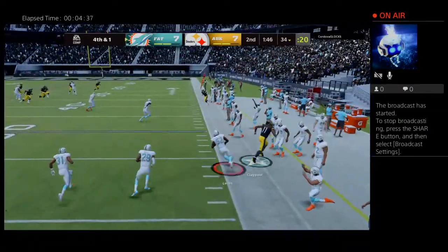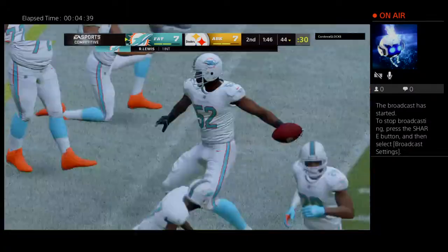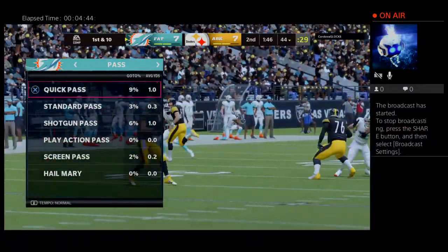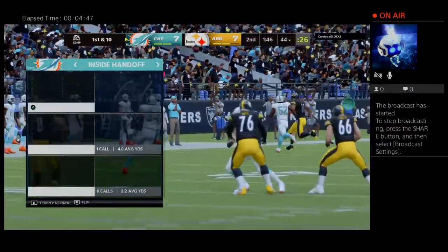The throw for Claypool is intercepted. Picked off by the 13-time Pro Bowler Ray Lewis. And the Dolphins will take over possession here up at the 44.